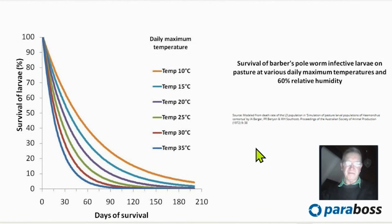These ones were put together from research trials done on Barber's pole worm, and you can see that at very high temperatures, 35 degrees, pasture larval survival isn't very good. In fact, after 90 days, there's almost none there. Even after only 30 days, only about 10% survive. However, in winter, when the temperature might be only 10 degrees, it takes a much longer period to get down to that 90% kill or 10% survival. In fact, it might be 6 months at 10 degrees for the numbers to decrease to what you would consider to be a safe pasture.